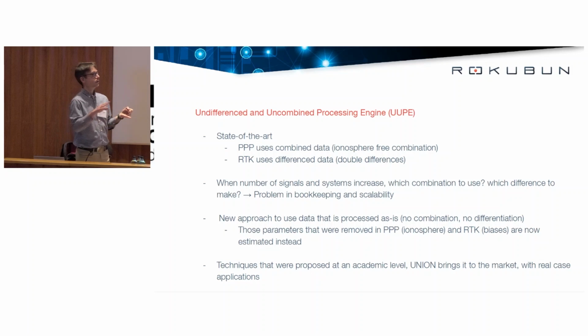You have GPS, you have Galileo, Beidou, you have many more constellations, you have many more signals, you have many more frequencies. So now the question is, what should I combine, right? I have to take one reference code, right? Or what should I difference? I have to take which satellite, right? So the bookkeeping becomes very cumbersome, more complicated.